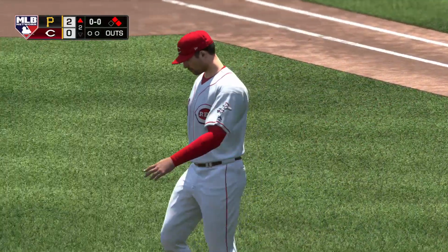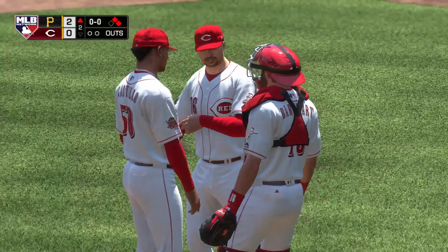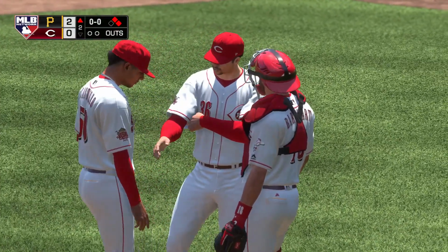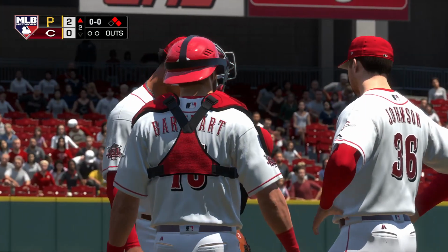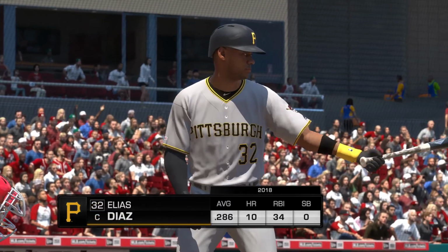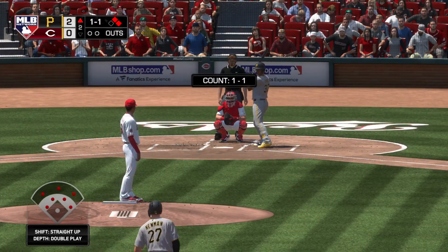And time will be called here as the pitching coach heads out to the mound and hopefully tries to settle this guy down a bit. Diaz. Stepping into the box, Iglesias. In his career against this pitcher, he's 1 for 4.